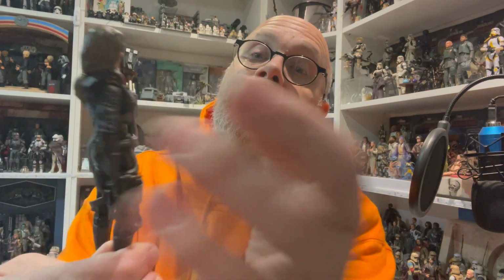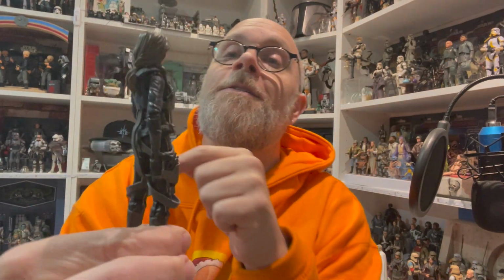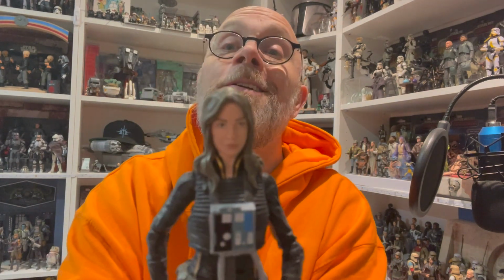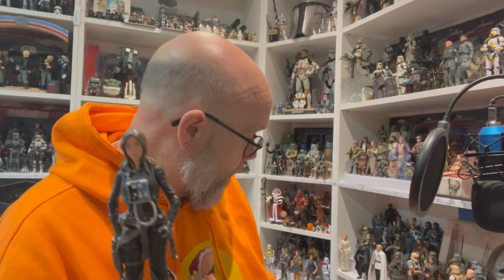You can take her whole X-Wing flight harness off, and you've got multiple different ways to display her with her helmet. You've got her lightsaber, her pistol. She actually looks a little like the spawn of Harrison Ford, because she's got that smirk going on. They still use this body, which they've used for Dr. Aphra, I believe the Mara Jade, and I think the other Aphra that's coming out. So there are definitely a few that have reused this body mold. That's not a bad thing.